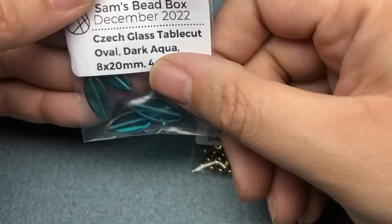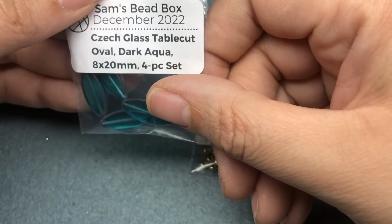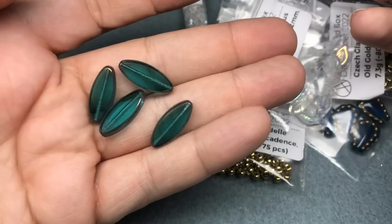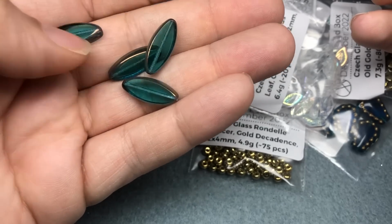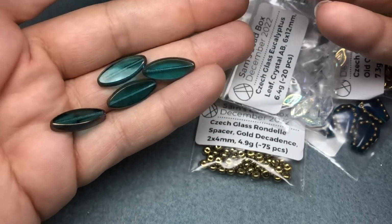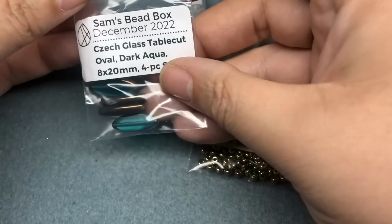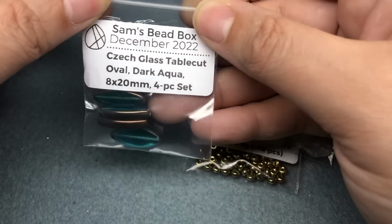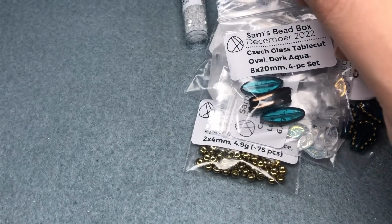Ooh, some horse eyes. Check glass table cut oval, dark aqua, 8 by 20 millimeter, 4-piece set. I call these horse eyes because that's the first name I'd ever heard them be called, but other people call them spindles, and then obviously we hear table cut oval, which makes more sense, but there's several different names for those if you're looking for them online.